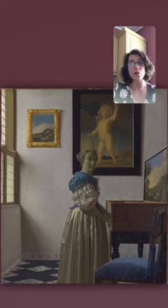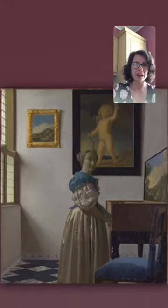So this is one of only 34, sometimes I read 35, paintings that have actually formally been attributed to Vermeer. There are a couple more that are in contention, but 34, 35. So this is one of them. So a young lady standing at a virginal.